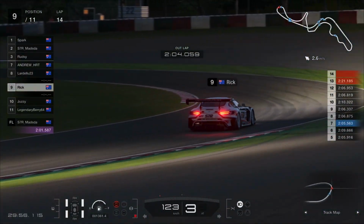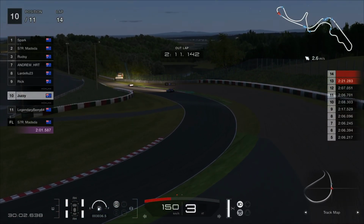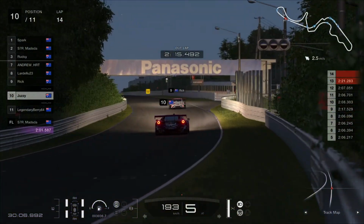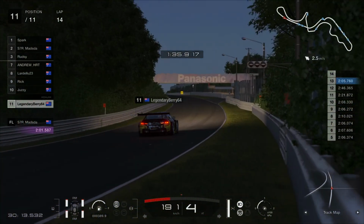Rick in ninth having a fantastic drive, making his way around onto the back straight. He's being chased down by Juzzy. Juzzy, of course, on the racing hards. I think he's probably putting in a bit too much fuel. Full tank there. We're 30 minutes into the 50-minute race, so 20 minutes remaining.